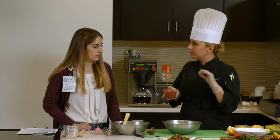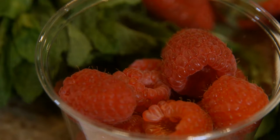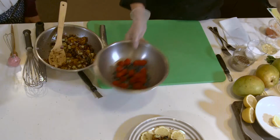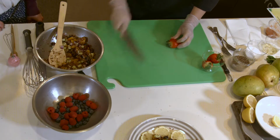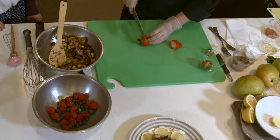Raspberries are kind of like my favorite thing. You like raspberries? I love raspberries. Yeah, love all these berries. They are super high in phytochemicals, which can have anti-cancer benefits. Really high in vitamin C and some of the B vitamins as well. As you explained the benefits, I'm going to cut the strawberries. Strawberries look so pretty, right?